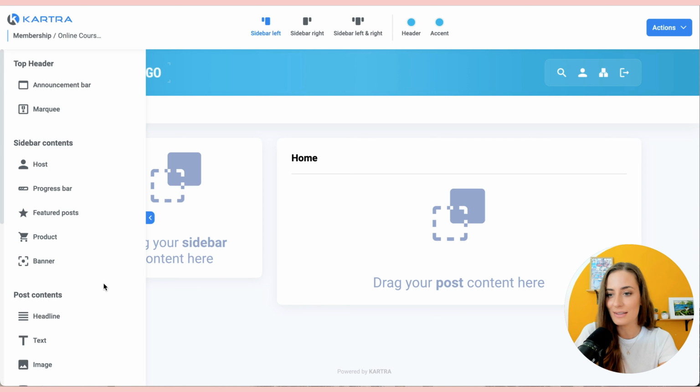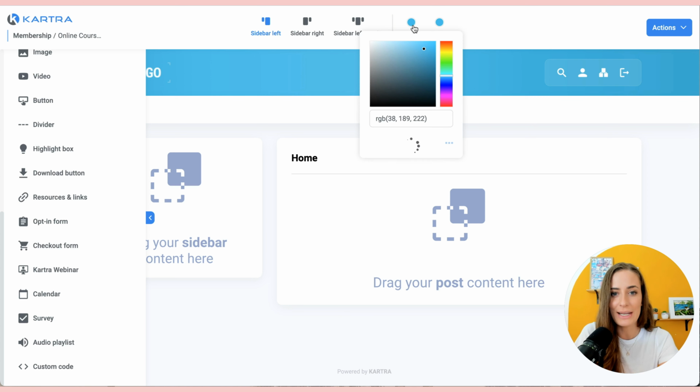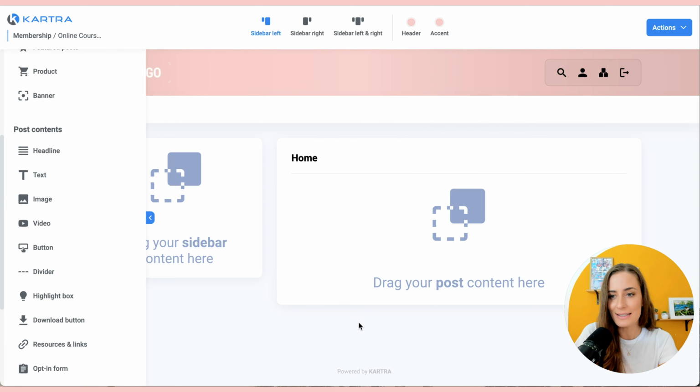So as you can see on the left here, you can really add any type of content that you want, and because it's drag and drop, you can drag it all around and determine what each individual lesson looks like. So let's make some quick changes. I'm going to change my header color. Great. All right, so let's pretend this is the lesson here.